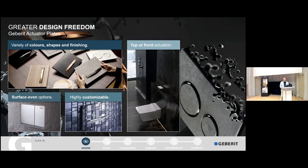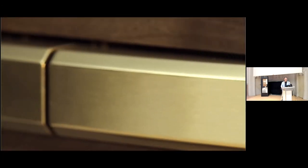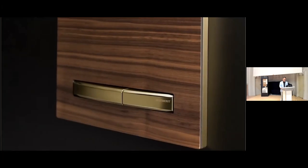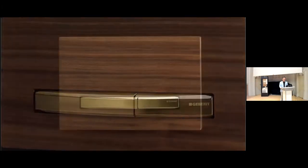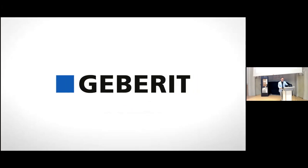Also, there are many choices for the actuator. There are different colors, different shapes, and different finishings. They also have the front and top solution for you, and then we have the service solutions and even the customization solution for you. A few examples you can see from the videos here. Very short, but I can explain a little bit in detail.